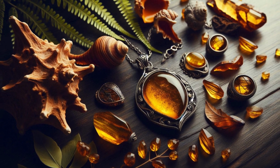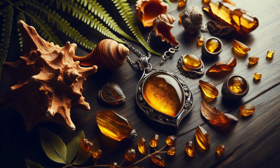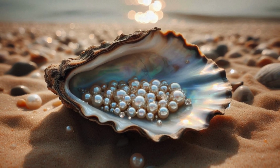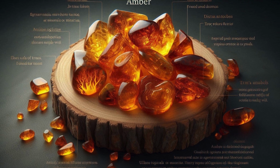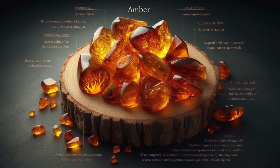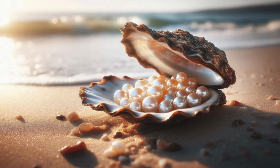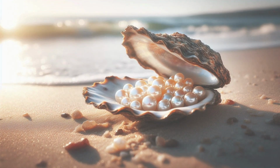Not all gems come from deep within the earth. Some, like pearls, amber, and coral, are formed by biological processes. Pearls are created by oysters in response to irritants, while amber is fossilized tree resin, often trapping ancient insects within its golden glow.